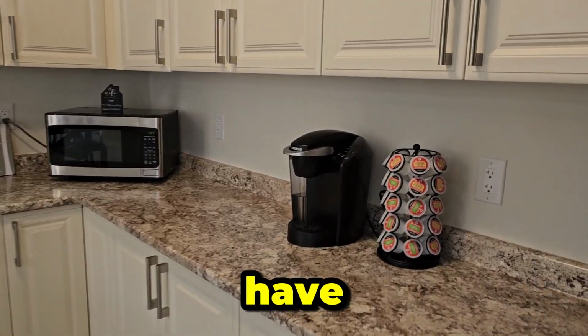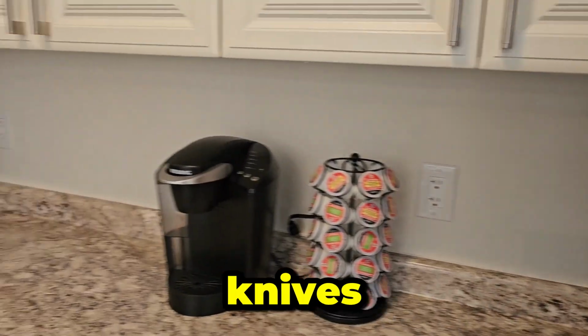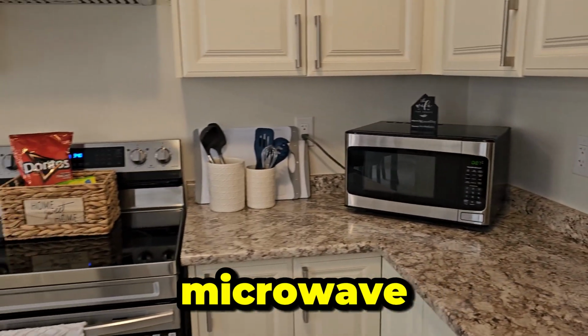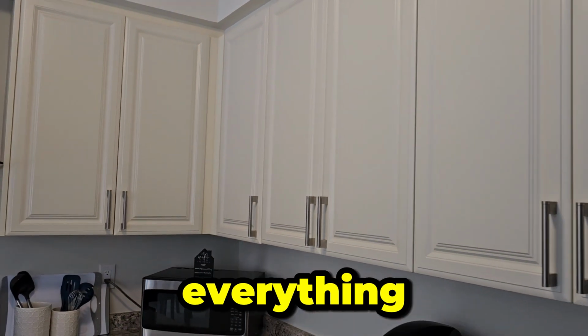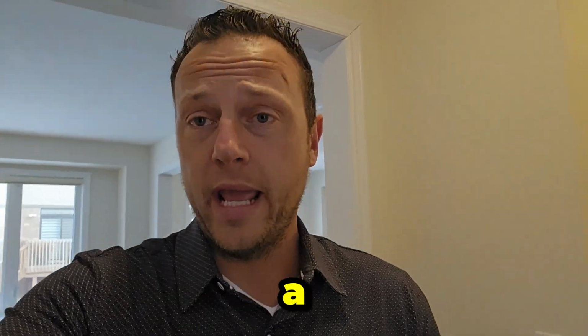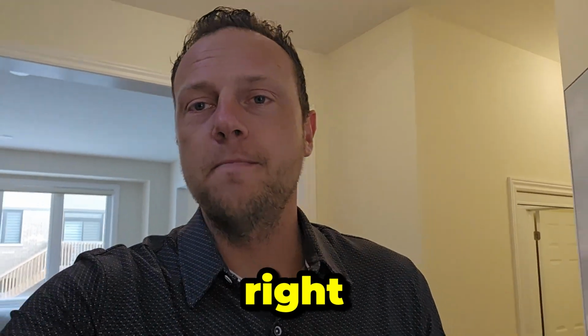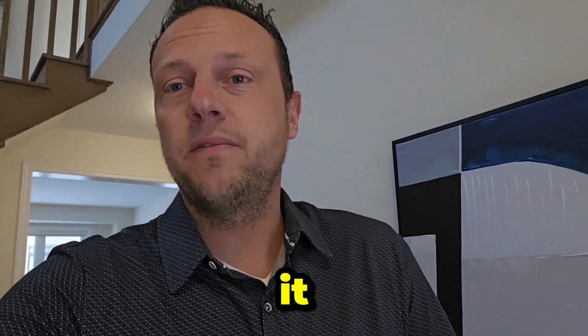So we have our coffee bar, and you got my knives, microwave, and then all these cupboards are full: pots, pans, glasses, dishware, everything like that. Remember, you want to make your Airbnb a home away from home, right? And part of doing that is you have to invest the money and you have to make it feel homey.